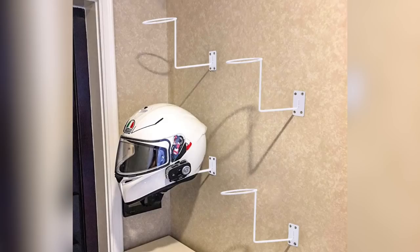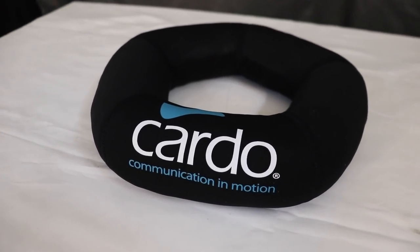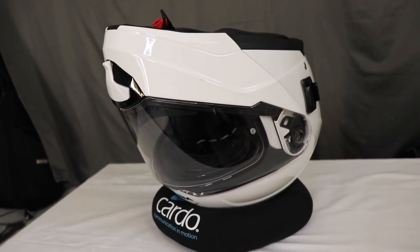If you're storing it at home, you may consider getting a helmet rack. If you look around on Shopee, Lazada, AliExpress, they have those wall helmet racks. Or maybe you have a shelf, those IKEA shelves. Those who like to collect helmets put them on dedicated shelves, dedicated racks. There are also those helmet bases, like this one. You can just put the helmet on top to prevent it from falling.